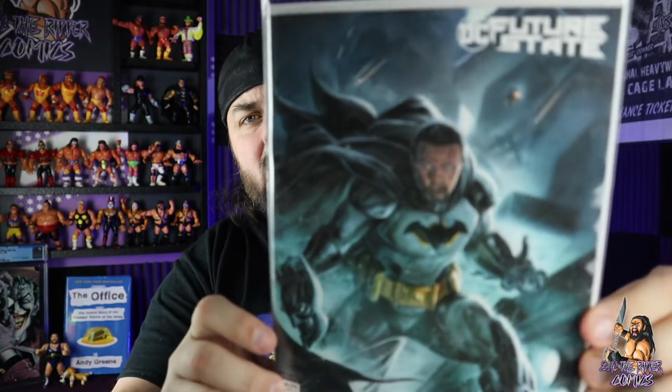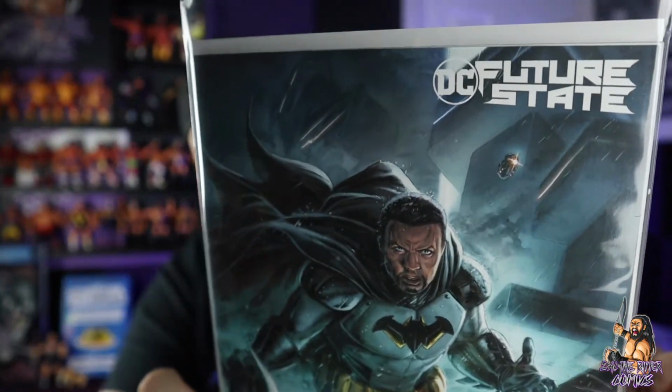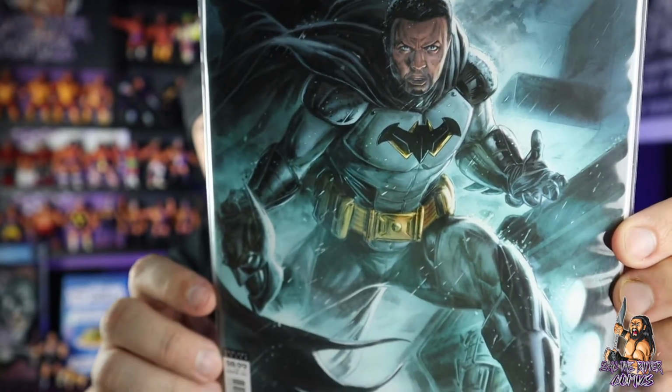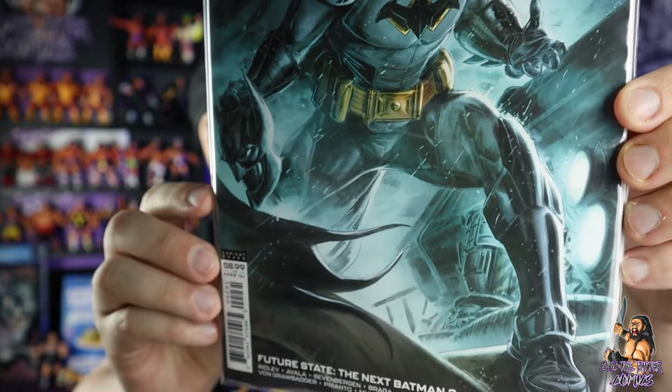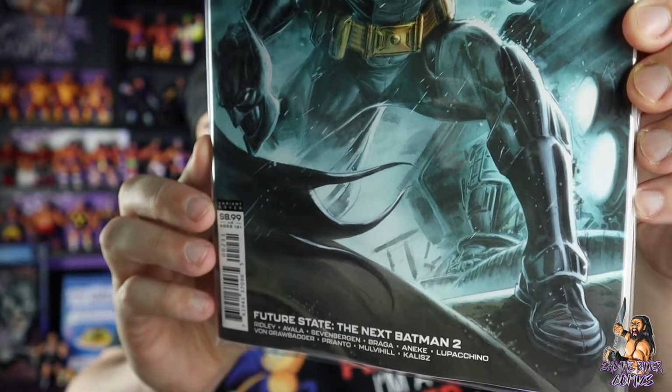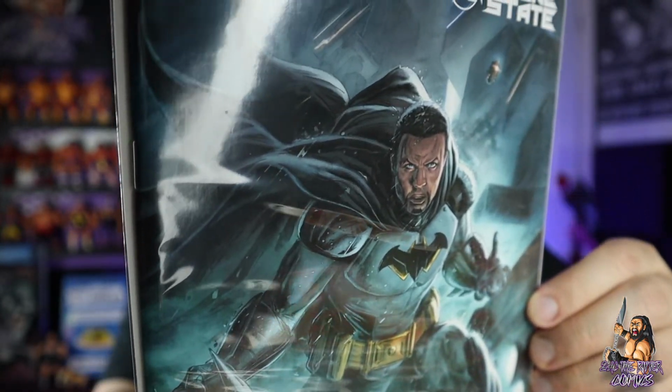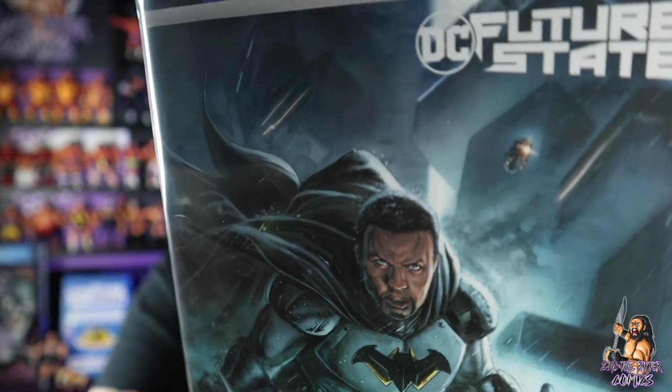Continuing with DC's Future State. This is the next Batman, number 2. Cover B, I believe. Cover C. This is an amazing cover. Just an amazing cover. Fantastic artwork. The next Batman, Unmasked. I love this story. I love this cover. I love the new Batman, the next Batman.